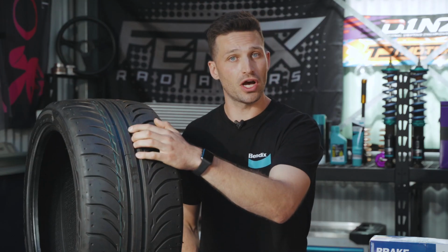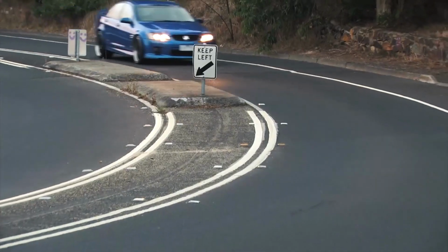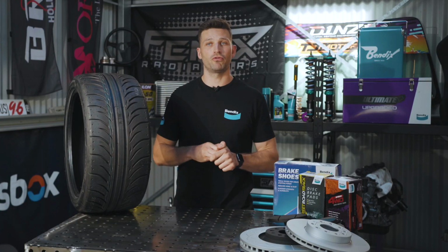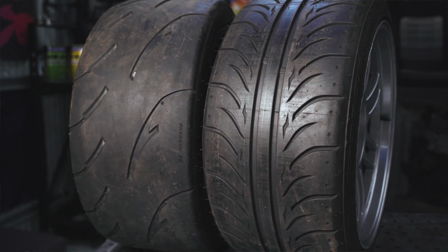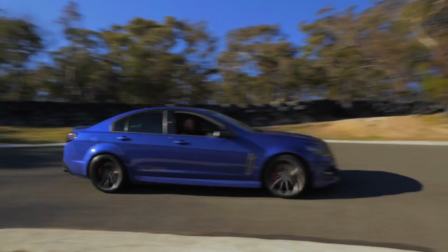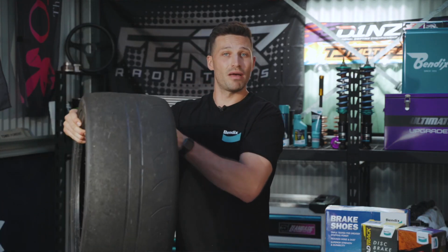The tread pattern of a tyre can affect the braking performance by influencing the tyre's ability to grip on the road surface. Tyre construction can also impact braking performance. A stiffer tyre construction generally results in better braking performance. However, this can also sometimes result in a harsher ride quality. Another important factor is tyre maintenance.